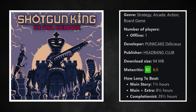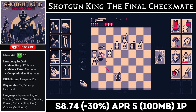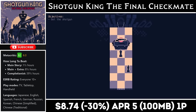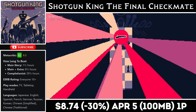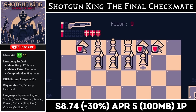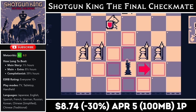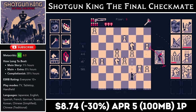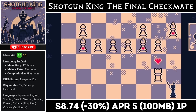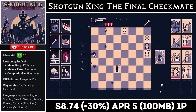Shotgun King: The Final Checkmate is a unique single-player roguelike based on the classic game chess. It has a download around 100 megabytes and offers a ton of replay value. We play as the king, and sadly our team has abandoned us, so we'll have to take out the enemy solo. Now, there are a few different game modes and a wide variety of difficulty settings, and of course you get to upgrade your king after each level. It is really a cool indie game, and right now it's on sale for just $8.74, marked down to an all-time low, and the deal ends on the 5th.